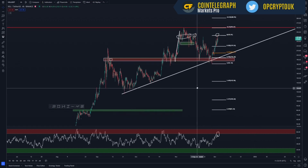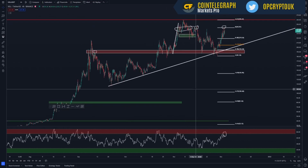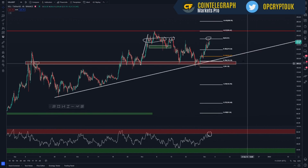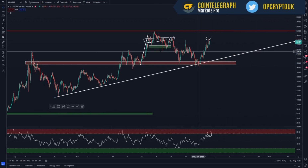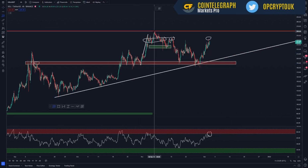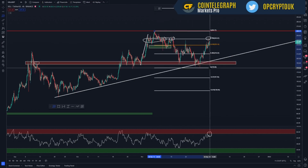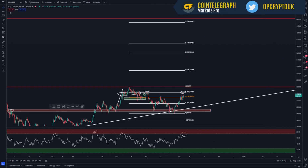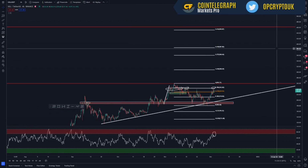But we need to have a look at the entire move here. And in terms of a bit of a prediction, we'll use a Fibonacci, but we'll use it from a previous high. So we'll put the fib on from here at the top of the move to the bottom, which was there. And then we can have a look at some of these extensions above. You might think these are quite wild, but take a look. 308, 360, 387, and 450.